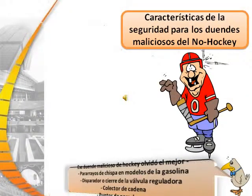Safety features of a chainsaw are low kickback saw chain, a hand guard, a safety tip, chain brake, vibration reduction system, a spark arrestor on gasoline models, a trigger or throttle lockout, a chain catcher, and bumper spikes.